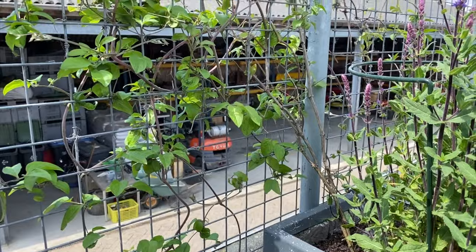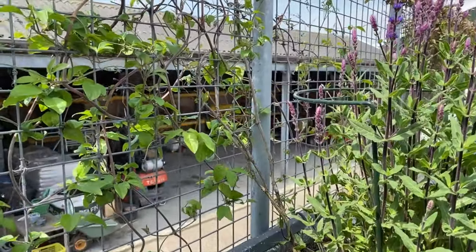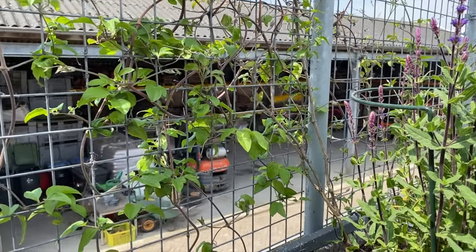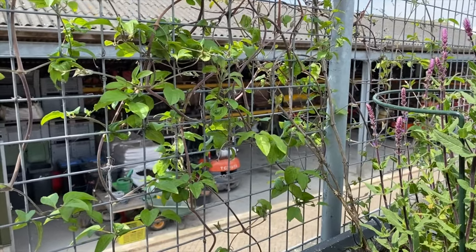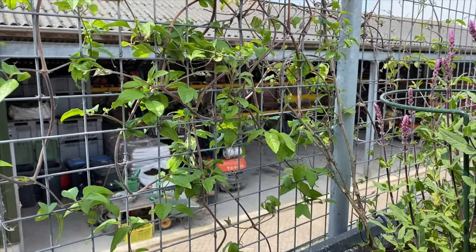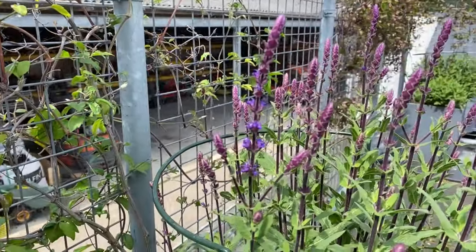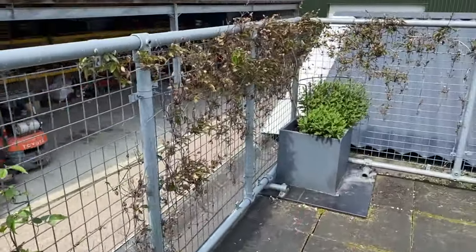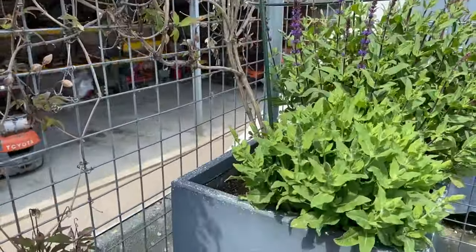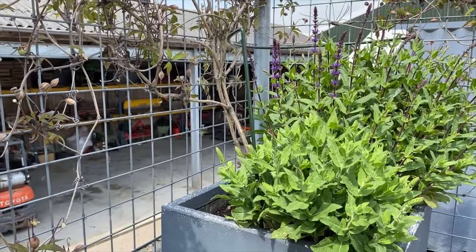This is the next bin with some salvia in it. And clematis, which I pruned during the garden maintenance video, and it's doing really well. It's putting on a lot of new growth, so I'm happy with that. And the salvia is flowering, or starting to. This is another one with the same two salvia varieties in it.